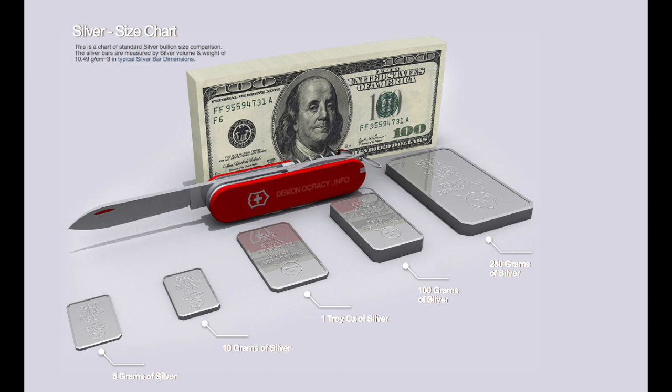Let's get into today's silver size charts and check out the amount of silver that there is in the world, supposedly, and how it compares to the amount of gold in the world. Now we're going to start off as we did with the gold chart that you saw in the last video. This chart's standard silver bullion size comparison. The silver bars are measured by silver volume and weight. Now these are some typical silver bar dimensions. As we see here, we got the 5 gram, 10 gram, troy ounce bar, 100 gram bar of silver, and 250 gram bar of silver. The most common two are probably the ones in the middle there, the troy ounce and the 100 gram bars.